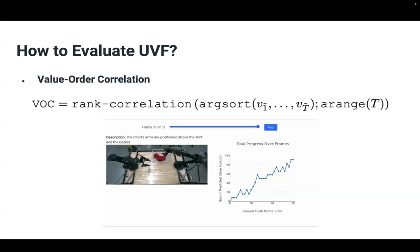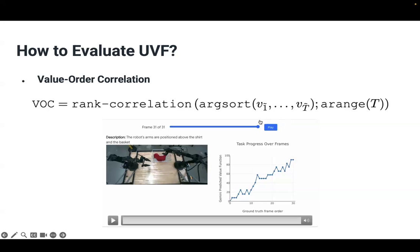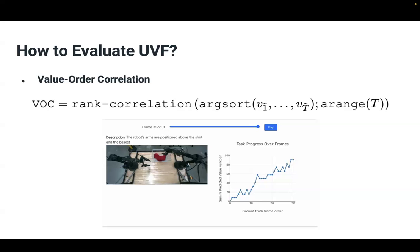So on expert trajectory, we can take the model's value outputs and sort them in ranked order, and then compare the correlation with the ground truth time step order. Because on the optimal trajectory, the ground truth time step order is monotonically increasing time. So we can use this on expert trajectories as a way to measure how good value functions are, at least on good trajectories. And then what about the bad trajectories?